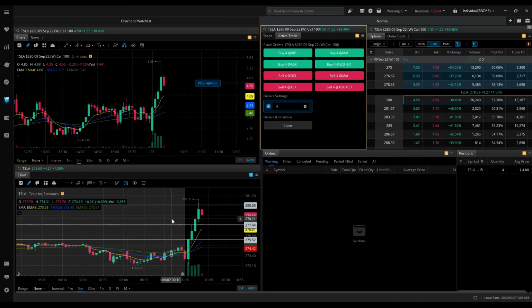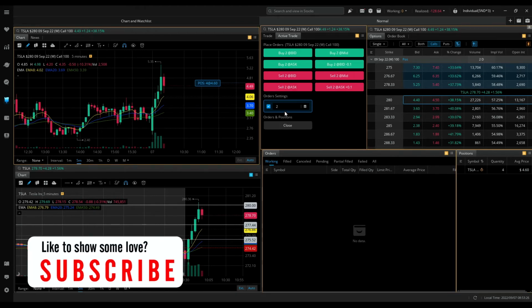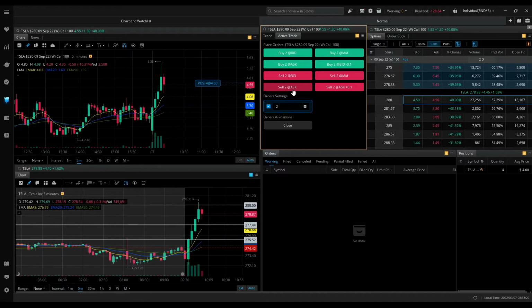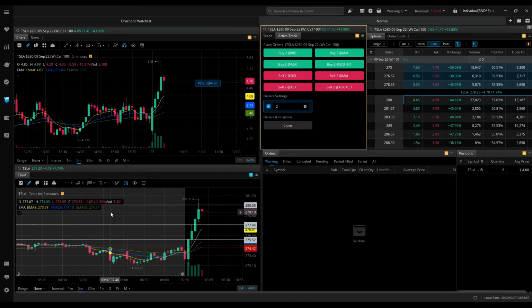$460 I got in. Selling 2 at 465. I'm just holding 2. Not panicking. Now I can add at this level and my final add would be around 275. Just holding 2 contracts now, not a big position.